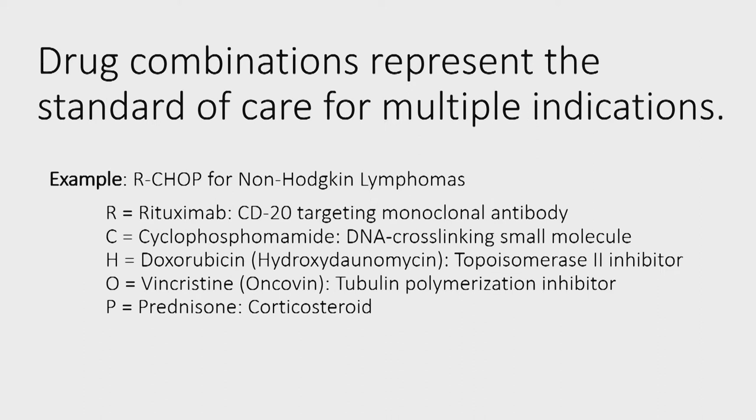Currently, drug combinations represent the standards of care for multiple indications. As for instance, the treatment of cancer, non-Hodgkin's lymphomas in particular, R-CHOP is the standard of care. This is a combination of five drugs: rituximab, a monoclonal antibody targeting CD20; cyclophosphamide, a DNA cross-linking small molecule; doxorubicin, a topoisomerase II inhibitor; vincristine, a tubulin polymerization inhibitor; and prednisone, a corticosteroid.